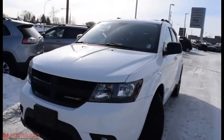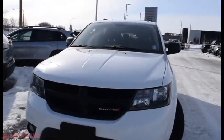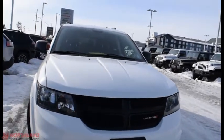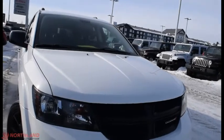Hello, this is Seth from Northland Dodge in Prince George, and today we're taking a look at a 2016 Dodge Journey SXT. Under the hood we have a 3.6-liter V6 engine and a 6-speed automatic transmission.